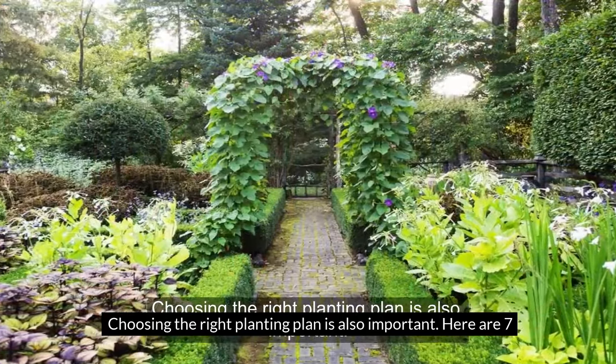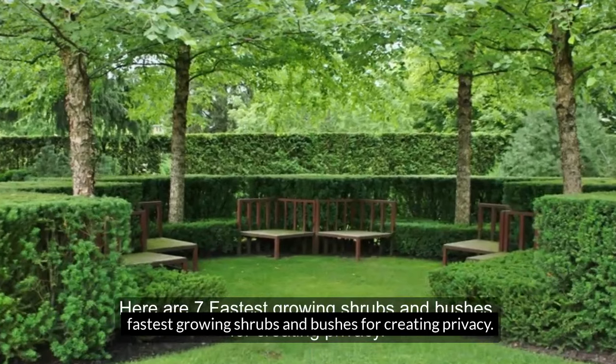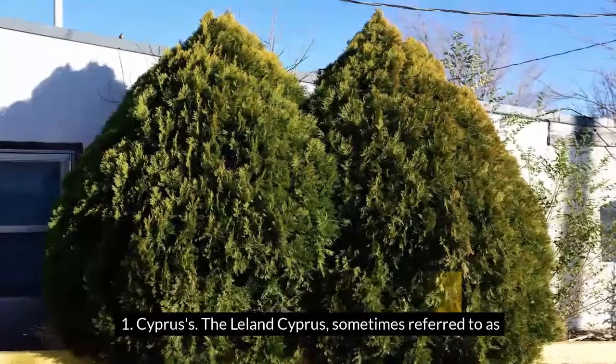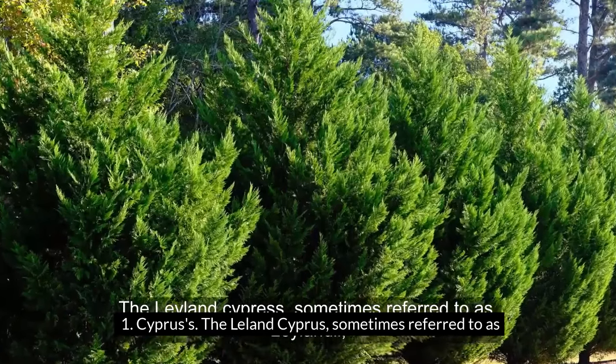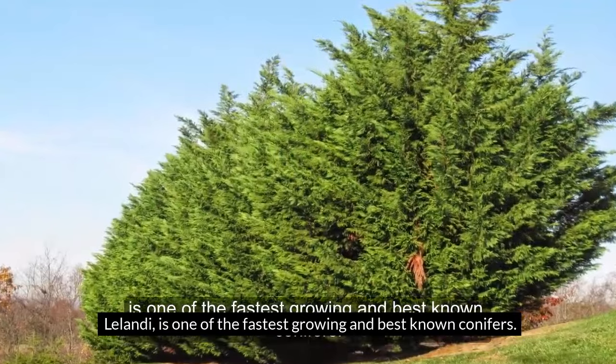Choosing the right planting plan is also important. Here are 7 fastest growing shrubs and bushes for creating privacy. 1. Cypresses. The Leland cypress, sometimes referred to as Lelandii, is one of the fastest growing and best known conifers.